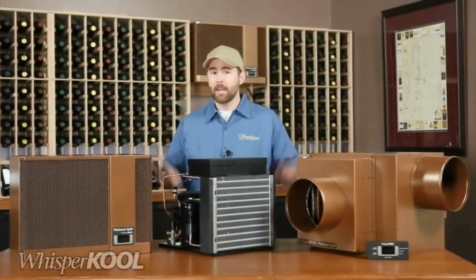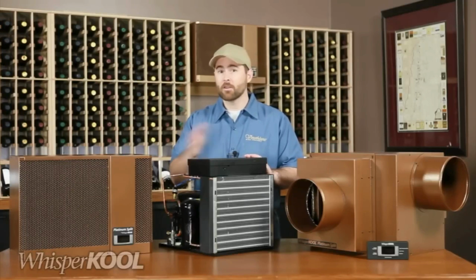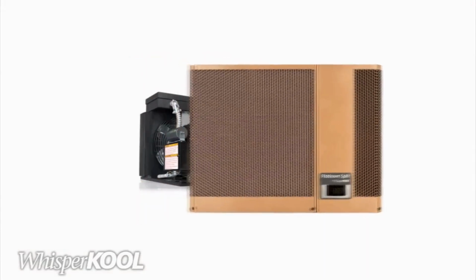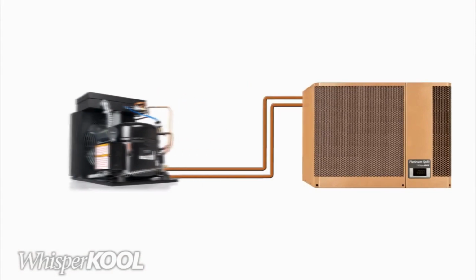The Platinum Split has some major advantages over other cooling units. First, there's installation flexibility. Cooling unit condensers are typically noisy, and they require a large amount of space for ventilation. Because this condenser is a separate unit, it can be installed up to 100 line feet away from the evaporator, which means that it can be placed outdoors in most homes.